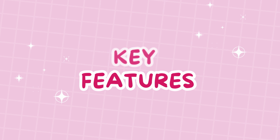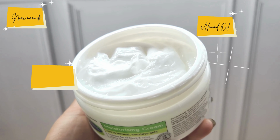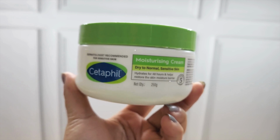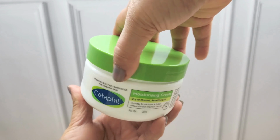Now, one thing that really stood out to me is that this product is paraben-free, sulfate-free, and it contains some pretty nice active ingredients like niacinamide, vitamin B5, almond oil, and vitamin E. These ingredients are known for soothing, hydrating, and nourishing the skin, so I was pretty excited to try it out. Let's take a quick look at what's inside this cream.